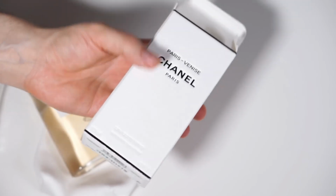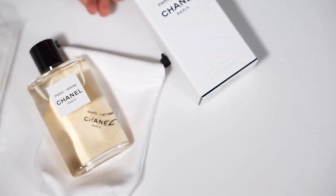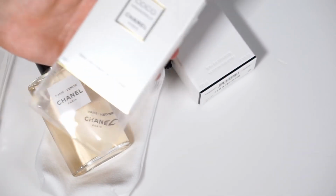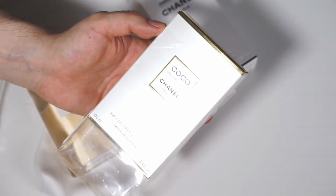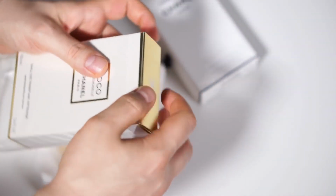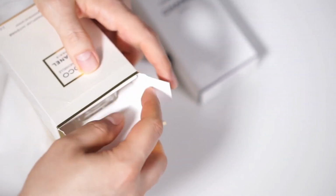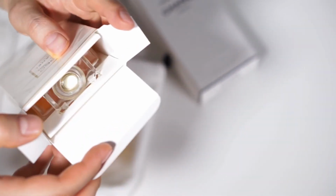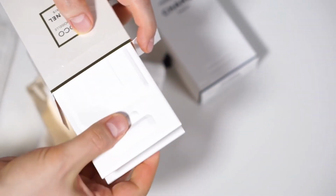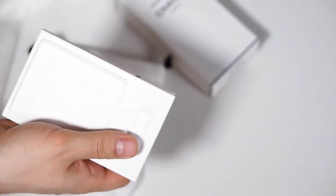I've been mentioning that this is the paper used to hold the bottles inside. Now, what does this mean? I have an example here. Here we have Coco Mademoiselle Eau de Parfum Intense. When you open this glossy box, inside is the perfume, but the perfume is protected by this extra layer. Aha! Now, what does this mean?